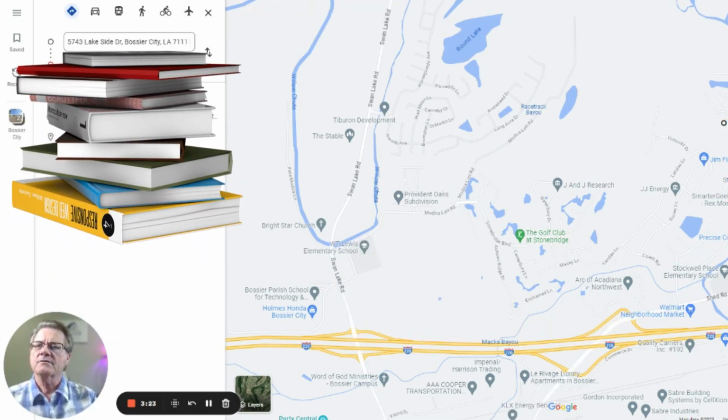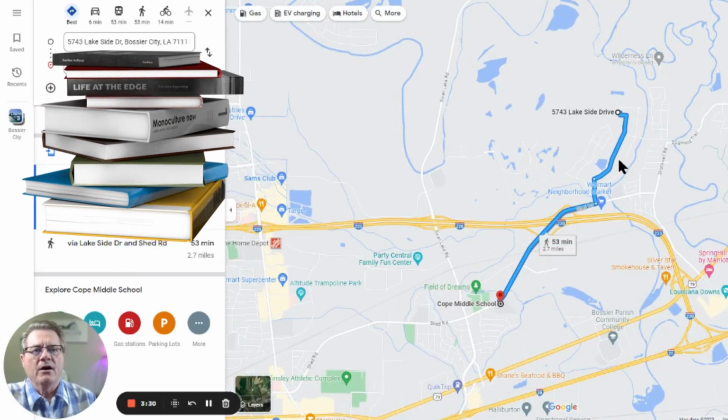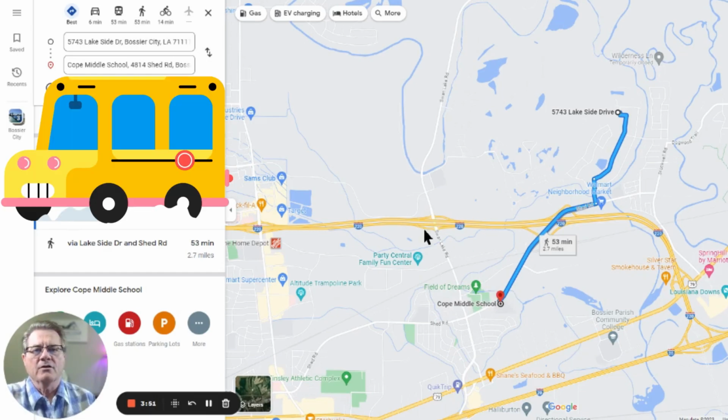Then your middle school is going to be Cope Middle School, and you're going to come out straight onto Shed Road, and keep on going down, and you're right there. 6 minutes, 2.7 miles. You're at Cope Middle School, right here off of Shed Road. So once again, not far at all, and still conveniently close to the interstates to get around town.